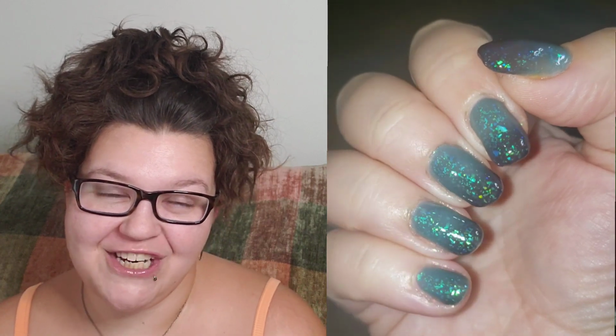But this is Jour Couture's The Tea on the Manatee. Just on cold, it's really cute. But when it goes thermal, it goes into like a blue oceanic color that matches the flakies. And it's just an art piece.